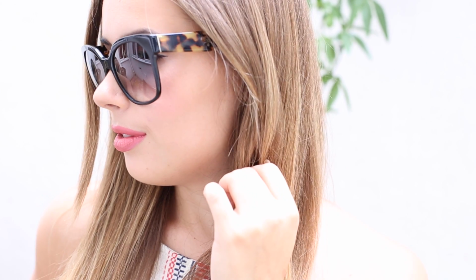Next up I have a nice classic black pair of sunglasses from Prada. These are actually a gift. I think around Christmas time I did some work with Sunglasses Hut, and as part of the work I got to pick a pair of sunglasses, which was really lovely. And these have a gorgeous kind of yellowy browny tortoiseshell pattern on the side, which I love. I just think that makes them quite unique. It's not like just having an all black pair of sunglasses.